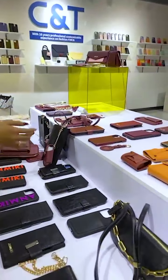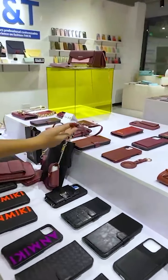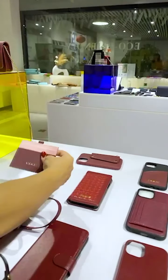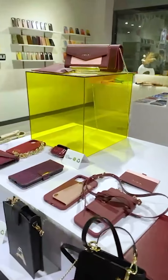Thank you so much. You do like this design? Yeah, I'm sure. It's a DIY design. Oh my god, everything you like is together. Okay, great. So, like we said, with this PU series we just have a lot of designs, the lipstick bag, and also the card holder, and the phone case with the different designs.